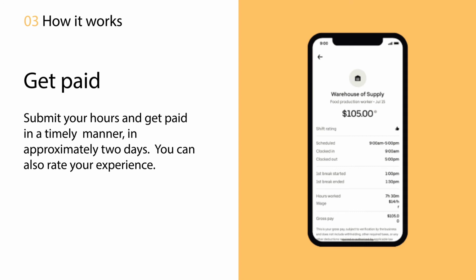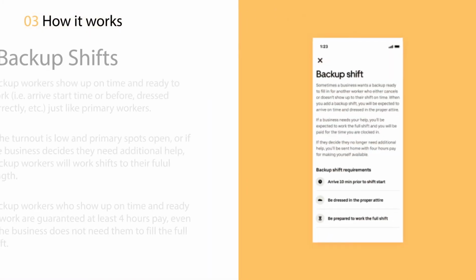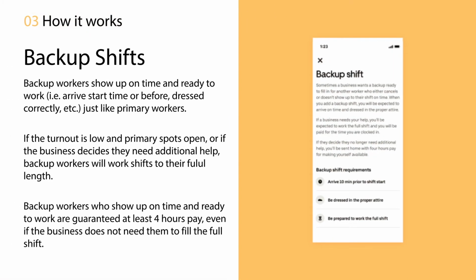You can review the payment schedule on your screen for an estimate of when you are likely to receive your payment, depending on the day you worked. If you sign up for a backup shift, you're expected to arrive on site early and ready to work the shift as usual. For a backup shift, you may be asked to stay and work the full shift, or there's a chance that the on-site manager will release you for the shift, in which case you will be paid for only 4 hours of work.